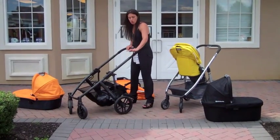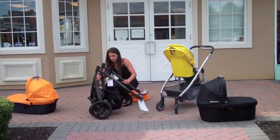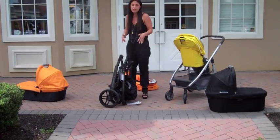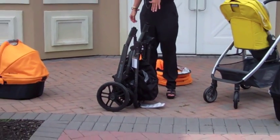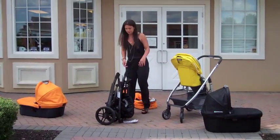There's also a really easy fold. You push right here, push in, and the stroller folds. You'll notice that the basket does close when you're folding it, so keep in mind that you really won't be able to keep many items in the basket when you're closing it. So if you plan on opening and closing it a lot, you want to put like a diaper bag in there, not lots of little items that you're constantly going to have to be taking in.